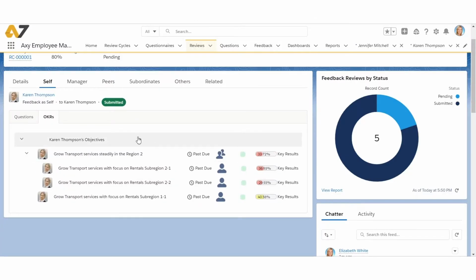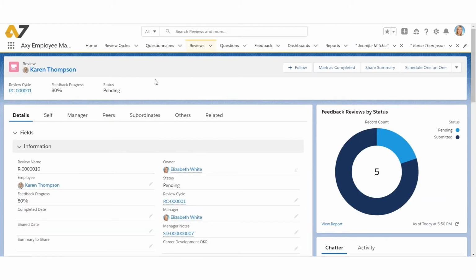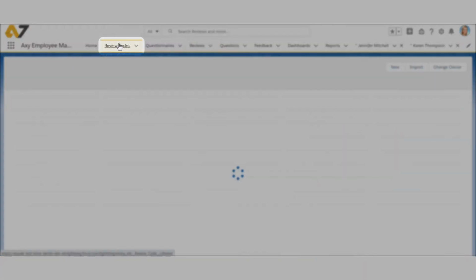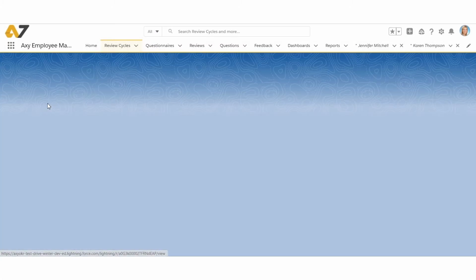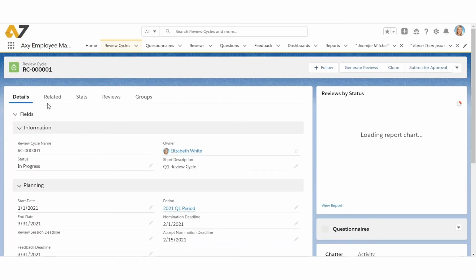And yet another thing that makes 360-degree reviews so powerful is the fact that they're done in cycles that are more frequent than the typical annual performance review. Elizabeth has decided to use quarterly review periods since they align perfectly with her organization's OKR periods. If we go to the Review Cycles tab and take a look at the review cycle that she has defined for this period, we can see that she has connected it to the Q1 OKR period.